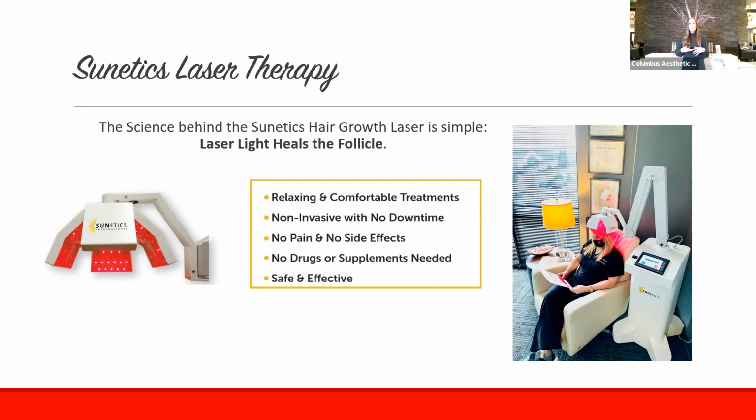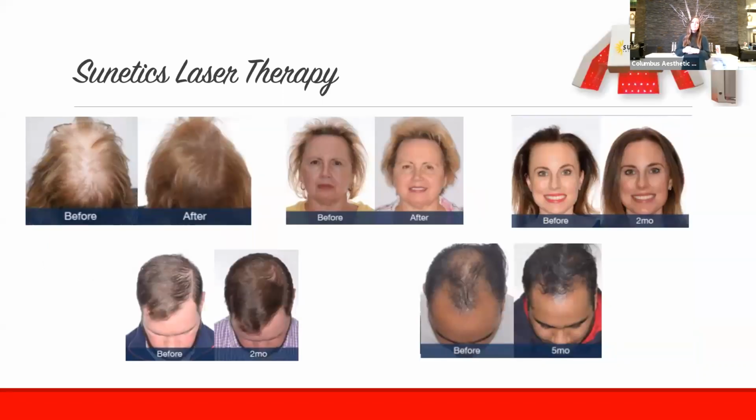So I think a lot of times when we say laser, people think of maybe laser hair removal or facial treatments, which can have a little discomfort. This does not hurt at all. So it's just a little red helmet that goes right on top of your head. You don't need to use any numbing cream or take any anti-inflammatories or anything like that, and it's very safe and effective. So here are a couple before and after photos of our Synetics laser therapy.